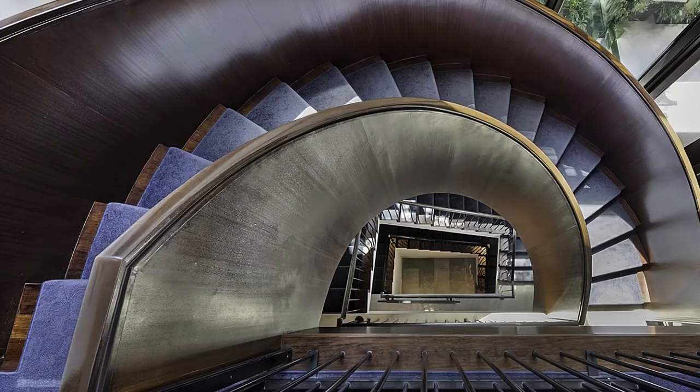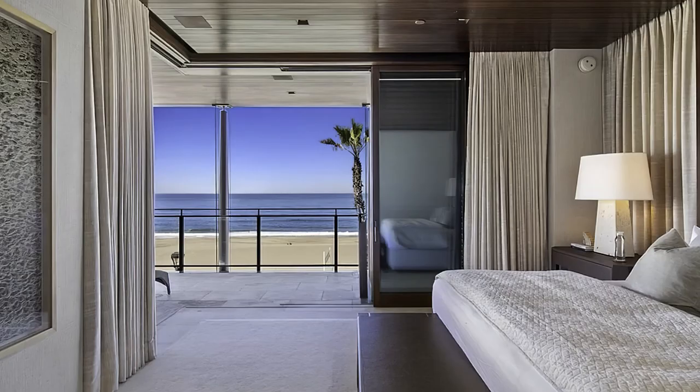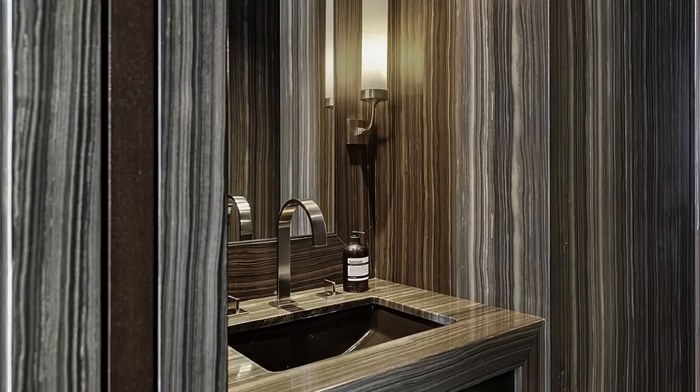The top-floor outdoor living and dining area offer unparalleled privacy, with bronze folding louvered panels allowing you to control light and protect the space from the elements.